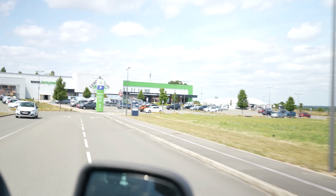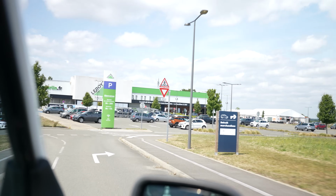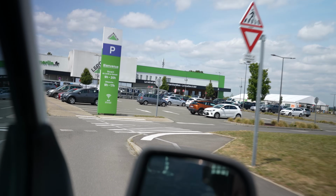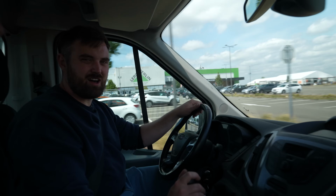We're here. This is Leroy Merlin. This is one of my favourite builder's merchants. Well, it's not just a builder's merchant, it's literally everything. Everything you'll ever need to renovate a building. Hopefully windows. Hopefully windows, yeah.